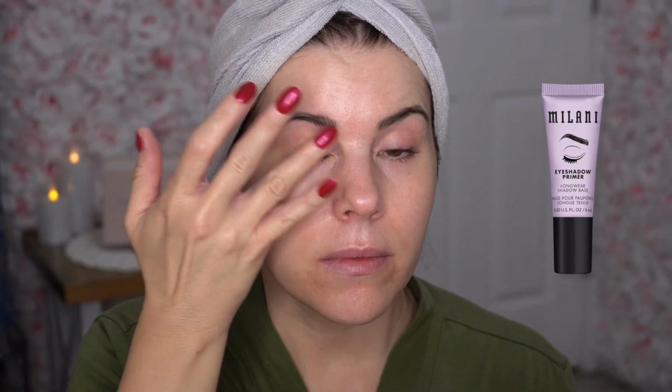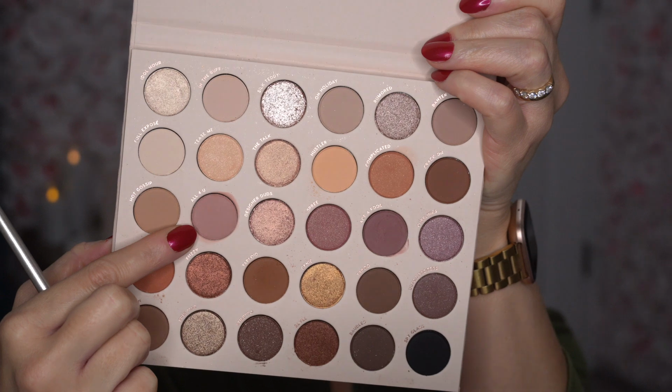So I think I am gonna go ahead and do my eyeshadow first. I'm just gonna prime with my Milani eyeshadow primer. And I've played around with this ColourPop Bare Necessities palette a little bit. I still need to use it more. I'm gonna first go in with the shade All For You.